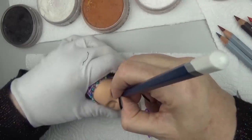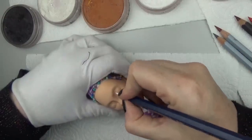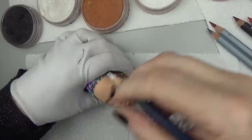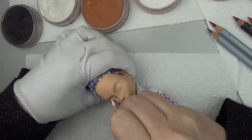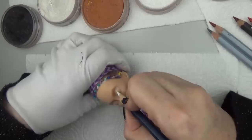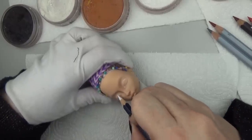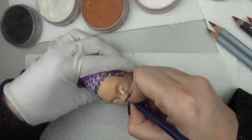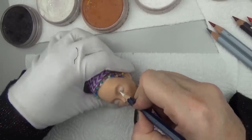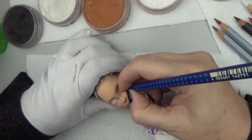And onto my favorite part, which is the face-up. So like I said, I'm using Headless Mistress, and I'm mainly using her because of her body type. She's taller, stronger, more muscular than the other Monster High dolls, and I thought she would do well with that armor.